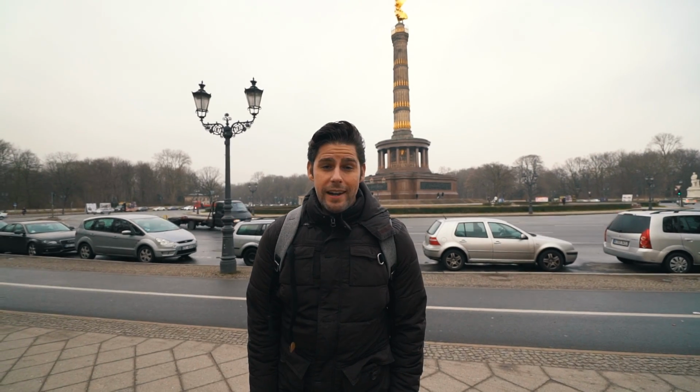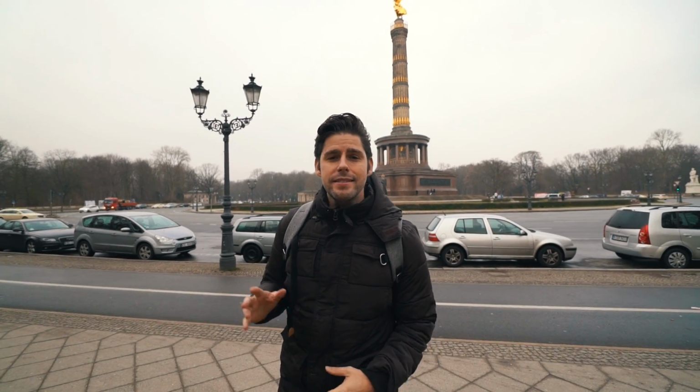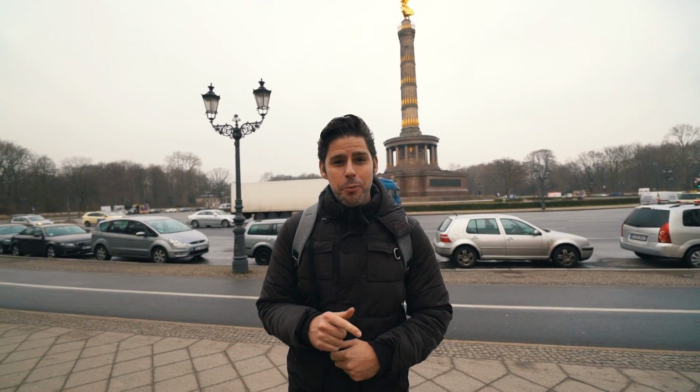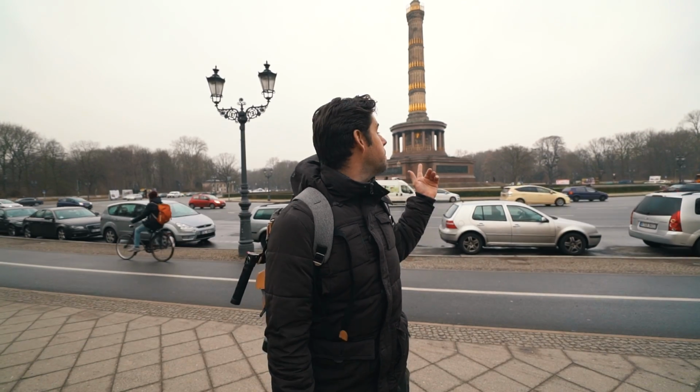The Siegessäule translates to the Victory Tower, and it was built in 1864 to celebrate the victory in the German-Danish War. At the same time, they were also celebrating two other victories: the German-Austrian War in 1866 and the German-French War in 1871. They completed this building in 1874, so it was built over a period of 10 years. It's absolutely beautiful. This whole circle here is called the Große Stern, which translates to the big star.